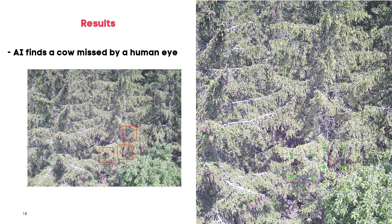The key takeaway here is that when we try to keep track of animals behind the trees, or in any other difficult situation, we get tired, but the algorithm does not. So this is a good argument for using the algorithm to assist us in, for example, finding animals in difficult terrains, simply because it can work without getting tired.